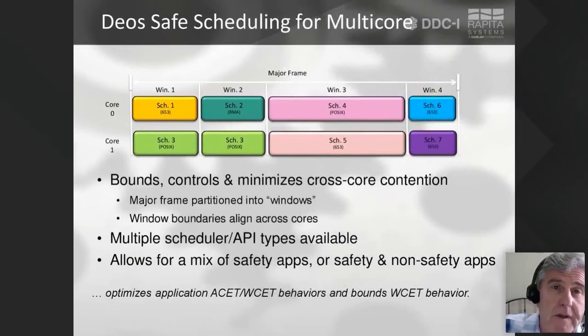Okay, so let's start out with DOS safe scheduling. The timeline is broken up into windows. The number of windows and the length of windows are configured by your integrator to meet your system requirements. The window boundaries are identical on each core.